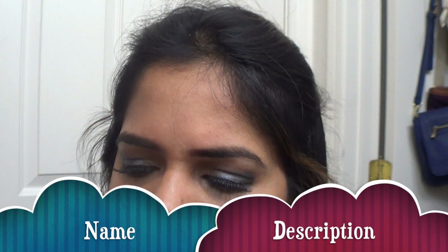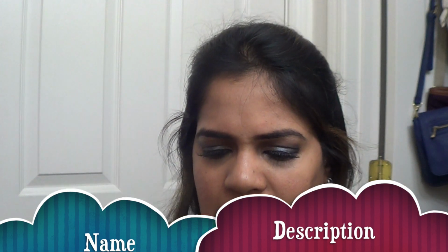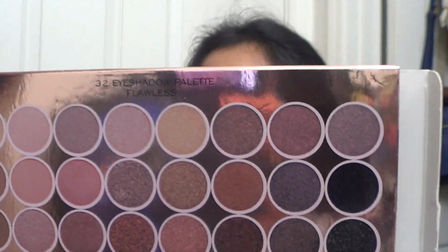I also picked up a couple of eyeshadow palettes. This is the Makeup Revolution Ultra eyeshadows. I don't know how many kinds of eyeshadow palettes they have, but this is called the Flawless, and let me show you how the packaging looks if I can find it. Oh yeah, sorry. So that is how the packaging looks. This was about 1750 rupees, which translates to roughly 30 something dollars, a little more than that. And that is the 32 eyeshadow palette, and those are the colors that you get in this palette.